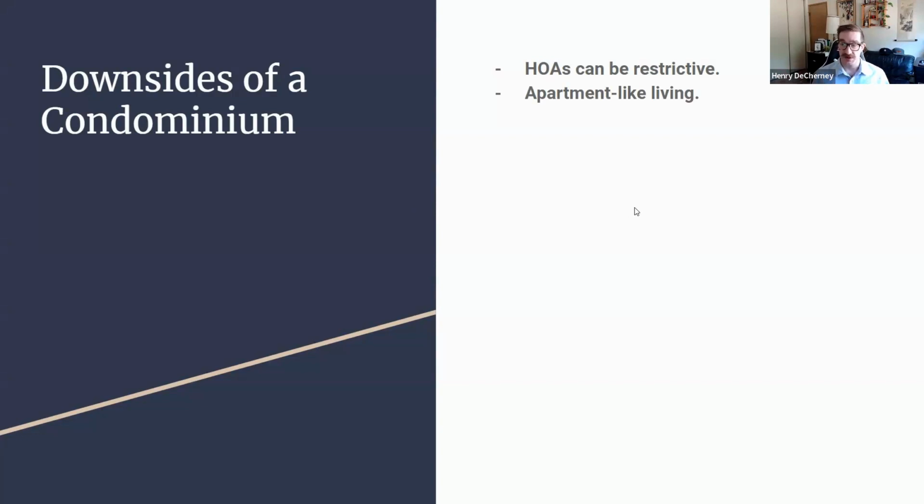If you're in a typical condominium building, it is very similar to apartment-like living, in that you have people above and below you, typically on both sides. So people who are trying to stop renting and get away from that kind of feel, this might not be the best for them. However, there's other structures of condominiums, PUDs, HOAs.